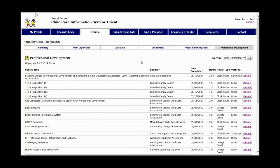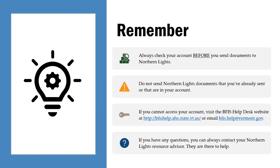Now that you have checked your records in your quality credentialing account, you know what Northern Lights has on record for you. If you send Northern Lights documents to be verified and added to your account, you can expect to see them in BFIS 4 to 6 weeks after sending them in. It takes time for valid documents to be entered into your account. Remember, always check your account before you send documents to Northern Lights. Do not send Northern Lights documents that you've already sent or that are in your account.